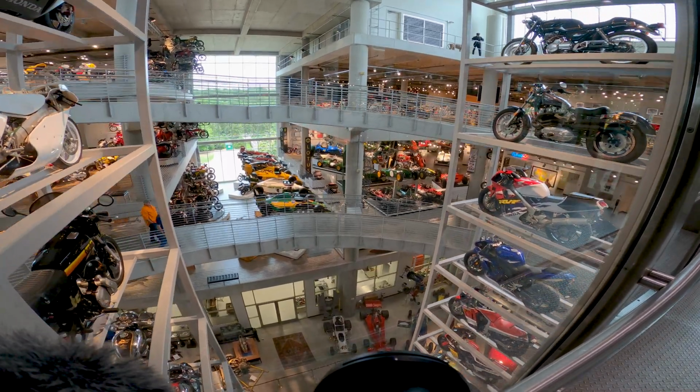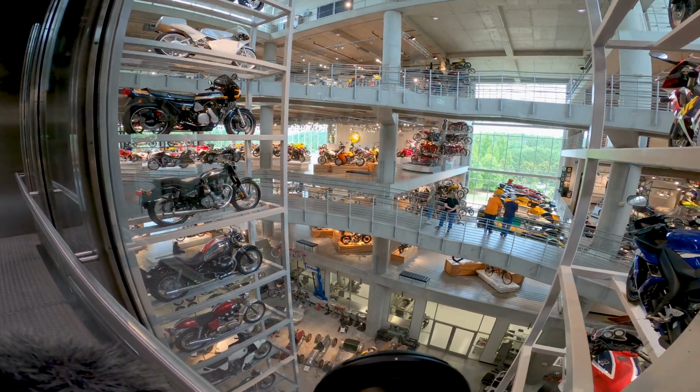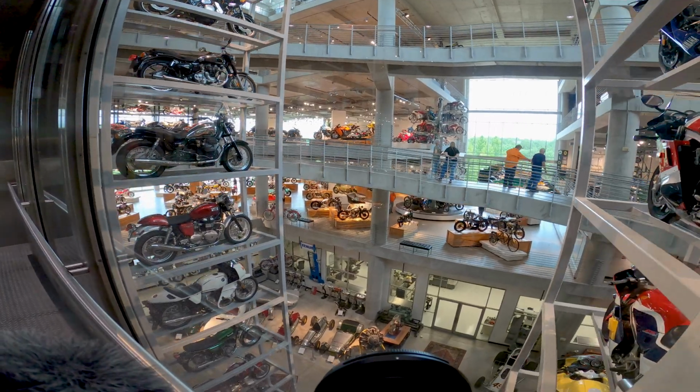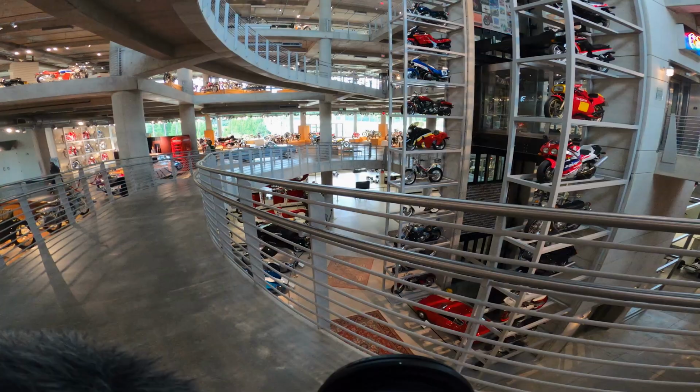Nearly all of the bikes on display have been fully restored. Not every bike has been restored by the museum. Some were obtained already restored, some are new, while a very small number, primarily some bikes from the early 1900s, are displayed in their original, unrestored condition.